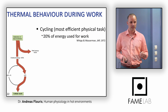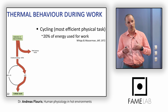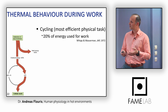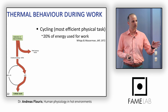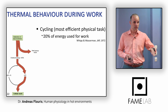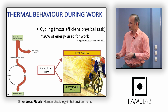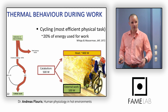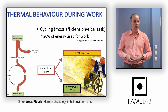For example, exercise studies have shown that even in cycling, which is considered the most economic, efficient physical task, approximately 20% of the energy in the micronutrients actually goes on the pedal. And this is stationary cycling, it's not cycling outside in nature, in the field. What happens is, as you can see, it's 20%. Therefore, in order to actually put 100 watts on the pedal, we need to catabolize 500 watts, and the rest, 400, are actually lost as heat.